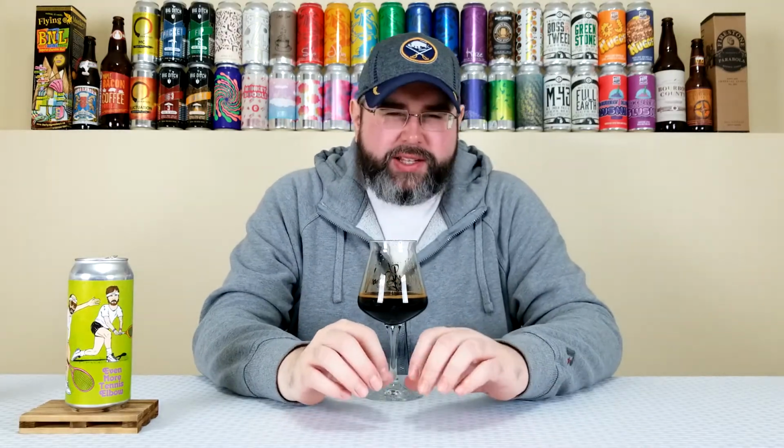Here's the impressive thing, without question. 13%, it's thin, and it drinks like an 8.5%, 9% beer from the body standpoint, but it also drinks like an 8.5%, 9% beer from an alcohol standpoint. This does not approach 13%. I get a warming in the chest, into the stomach, but as far as on the palate, no, not at all. This is, dare I say, relatively easy drinking.